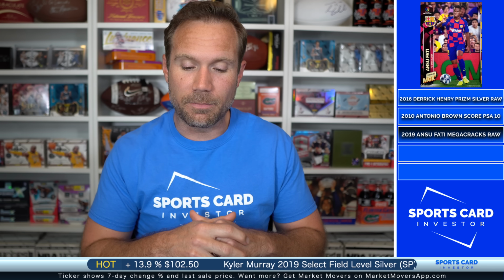Of course, Messi is on FC Barcelona. So Fati has drawn natural comparisons to Messi. Of course, Messi is the older veteran player on the team. Fati is the up-and-coming young guy. And people have pointed out that Fati actually has better stats at this point in his career than Messi did when Messi was playing before the age of 18.